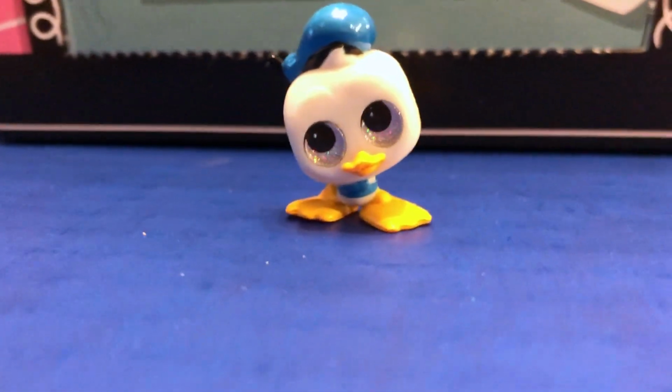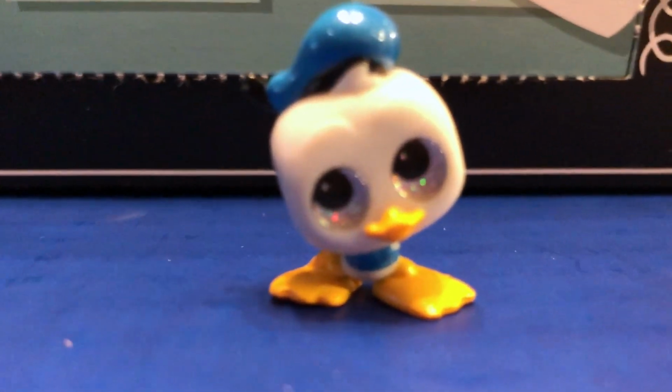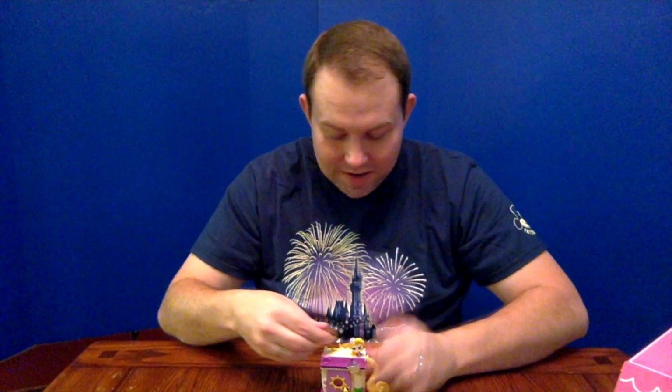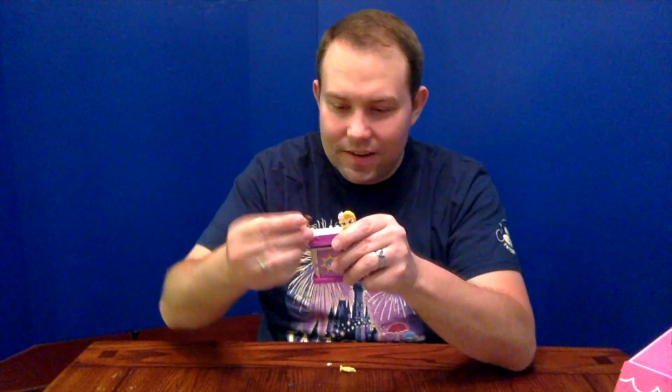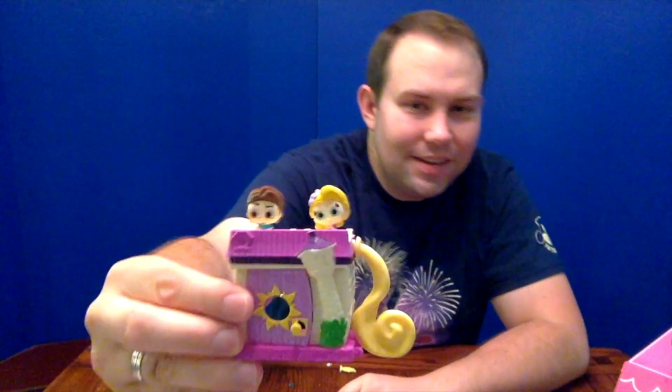Oh, no clue at all. This is Donald Duck. Super cute. Sparkly eyes. I guess there's just a frying pan in there because this is Rapunzel's set. And I have Flynn Rider, so obviously he would be a great addition to put with that frying pan. There is nothing for the figures to hold, so there's no way to actually put that in his hand. But I can stack up Flynn Rider next to Rapunzel, and I'm one step closer to completing the Tangled set.